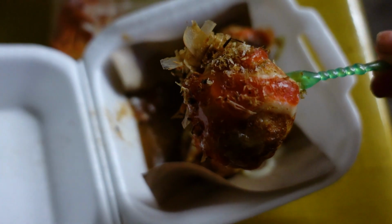You get the creamy cheese, the mayonnaise, that little bit of spice, and then that fish flake gives it just a little bit of saltiness. This so far is my favorite. This is awesome, and only 5,000 rupiah.